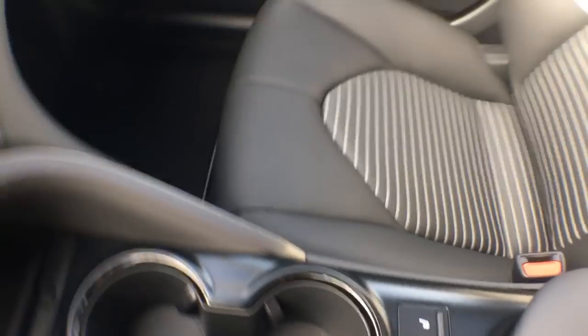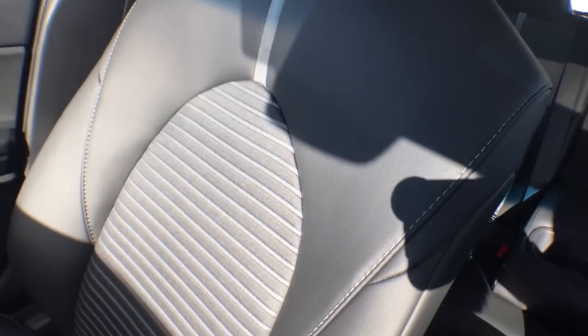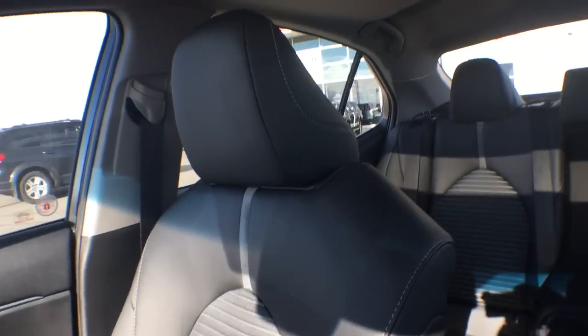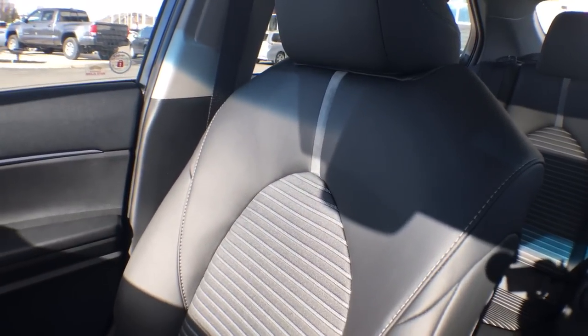Pretty awesome. Our seats are part SofTex leather and part cloth. So they do have this beautiful stripe patterning going down the middle of them, as well as this little line here, which I always love to point out. I think it just adds a little aesthetic look, but absolutely stunning. The passenger seat is a manual adjustable, and it is heated, of course.